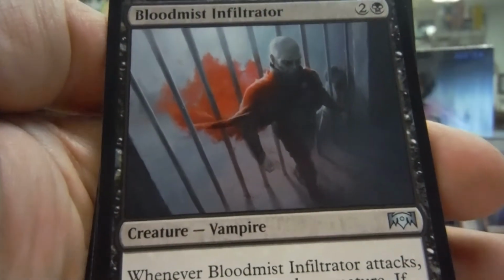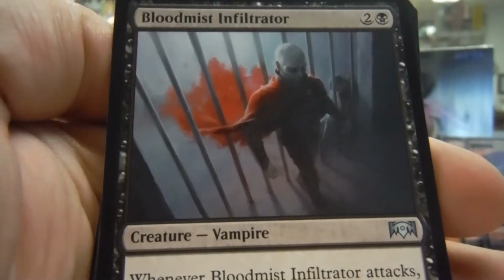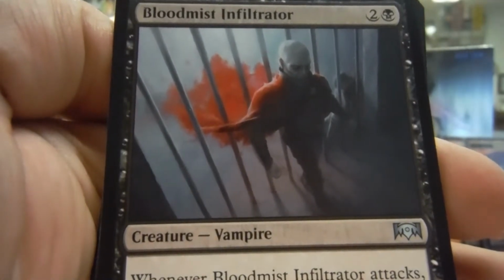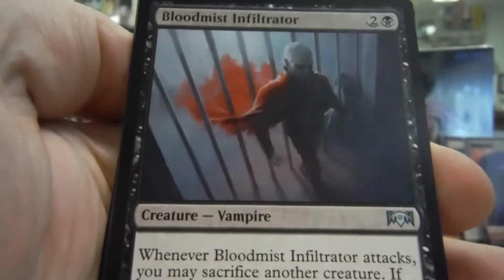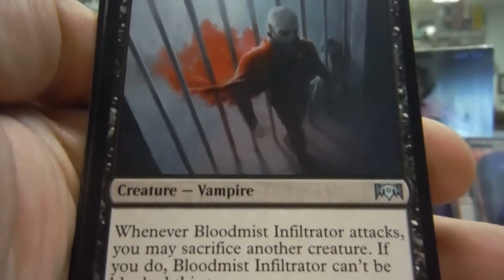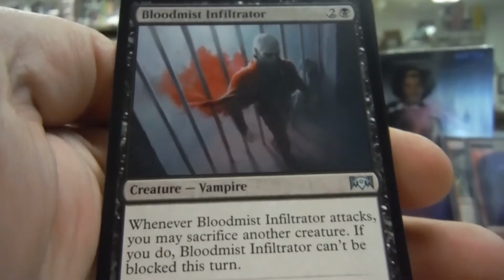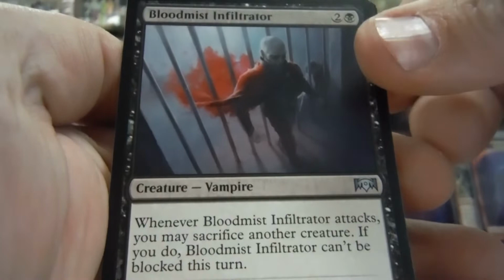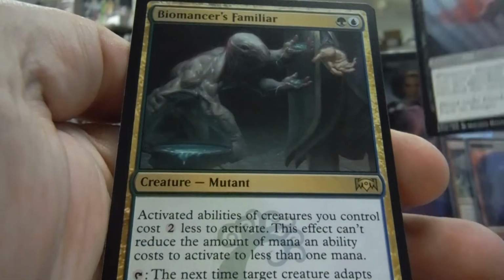Okay, Blood Mist Infiltrator. Now that's a pretty artwork. Kind of just bleeding. Reminds me of Terminator 2, not the blood, but just walking through the bars. Through the bars, yeah. And then his gun gets caught up, and he looks at it sideways. This is a vampire card, so for all those EDH vampires, a little bit of support for you guys. Whenever Blood Mist Infiltrator attacks, sacrifice another creature. If you do, it can't be blocked this turn. Wow, that's pretty good. Like that artwork.